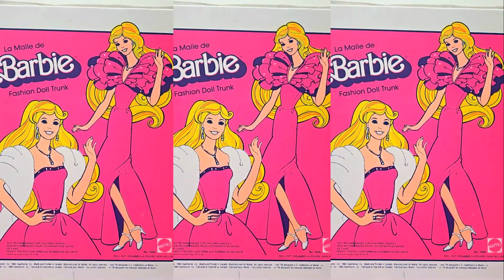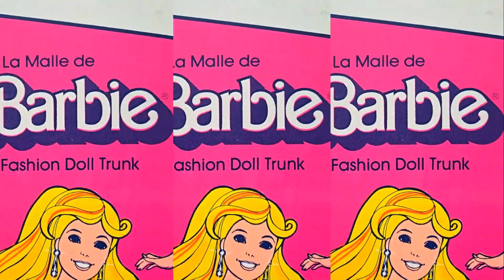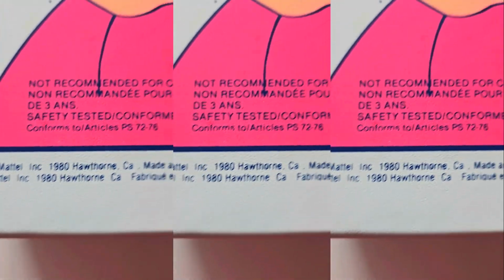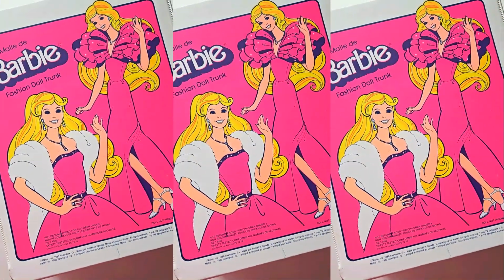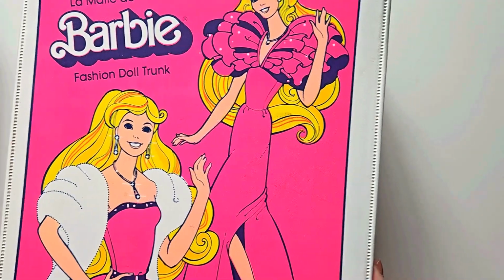All right. So first, let's just have a quick closer look at the amazing graphic here. And of course, it's in French and English because Canada. And it even says down here, 1980, made and printed in Canada. Not recommended for kids under 3 due to safety reasons. So good thing that I'm 50 and we have no issue with that. All right, let us open this up.